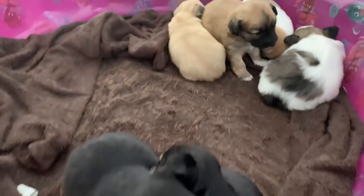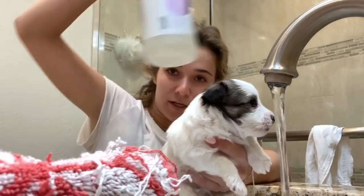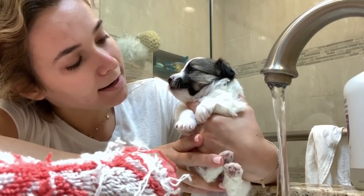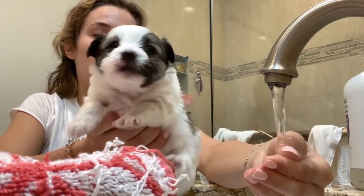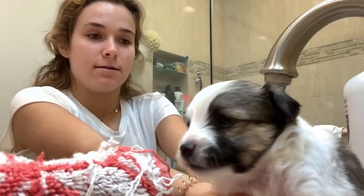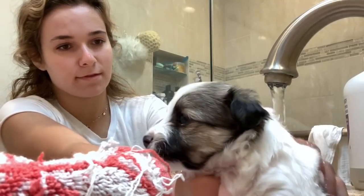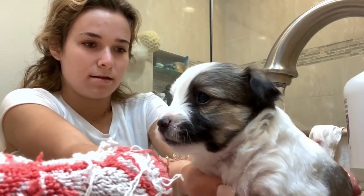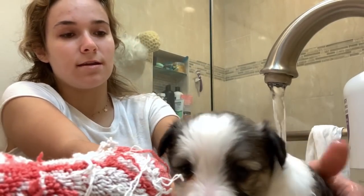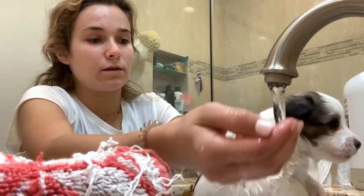I don't think they're too excited. But yeah, let's go. So we have the towel here, and we have doggy shampoo, and we have this little guy to bathe. Are you excited? You're not excited. Alright, but I have to make sure the water is not too hot, but it seems to be perfect, so let's go! Oh, I love it! These little guys haven't gotten a bath since they've been born, so they're a little new to it, probably unsure, but probably loves the warm water on its skin.